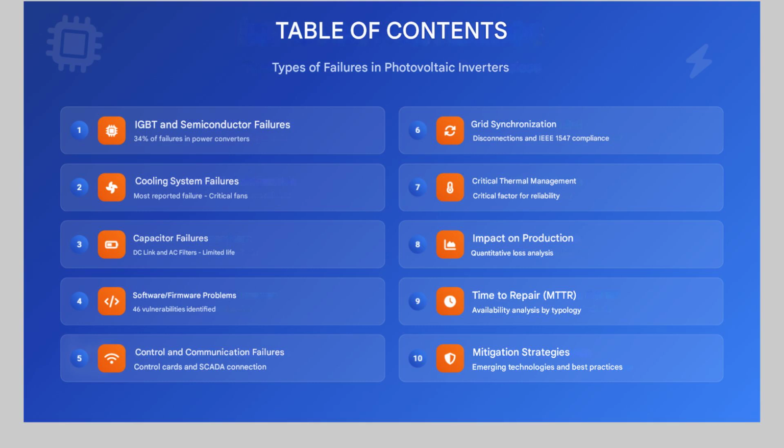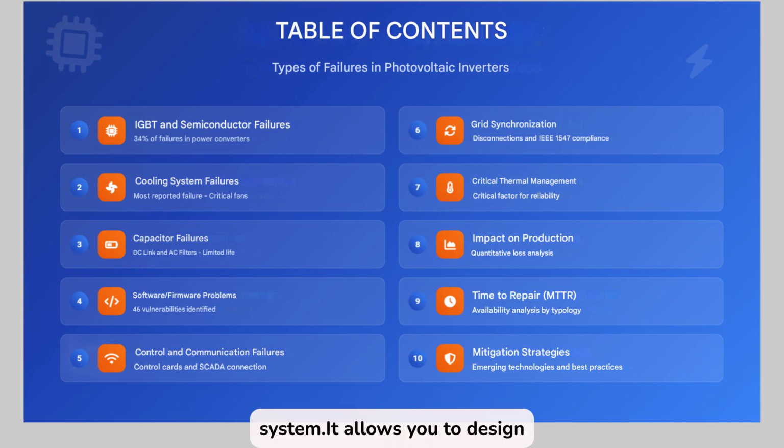It allows you to design much more precise preventive and predictive maintenance plans, prioritizing resources where they are most needed. It also allows you to understand how certain faults are related to each other, for example, how poor thermal control can lead to IGBT or capacitor failures.